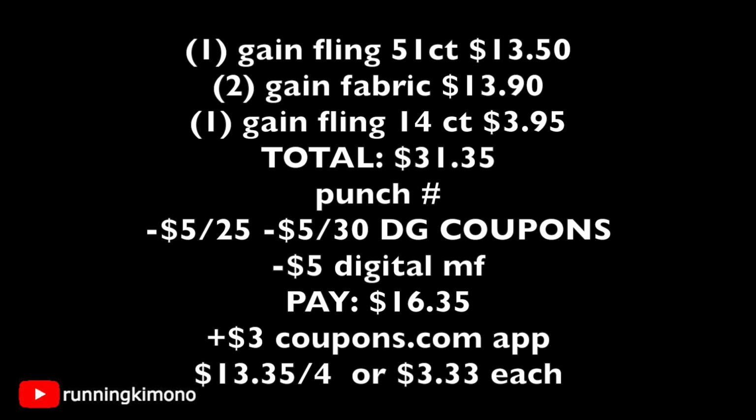If you go onto the coupons.com app and take a little tour of the amount of Gain coupons that are there, you're going to see that it's going to be a very valuable app to use with these Gain deals over at the Dollar General.